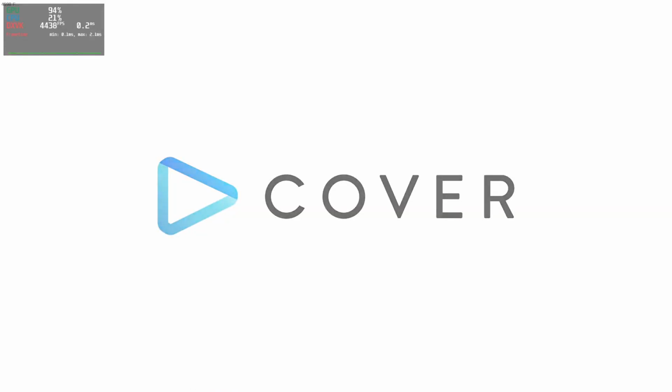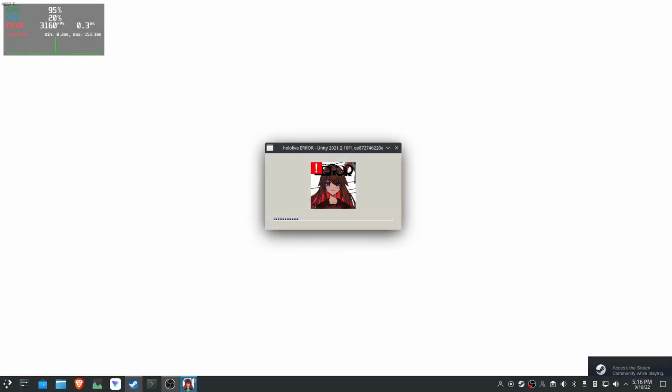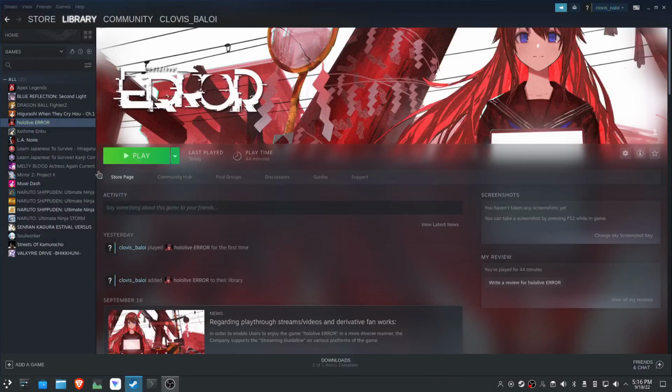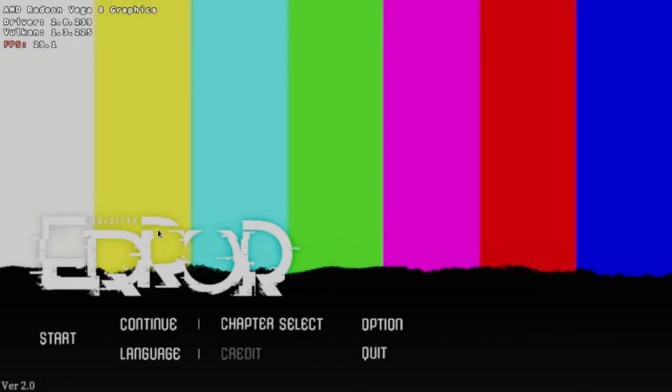Now, for Hololive Error, I got two different results. As far as my main gaming desktop, it doesn't work at all under default Proton. I will get an error pop out while launching the game. No way to advance beyond this. On my laptop though, the game does launch, but the menu looks like this. Spoiler alert, that's not how it's supposed to look.